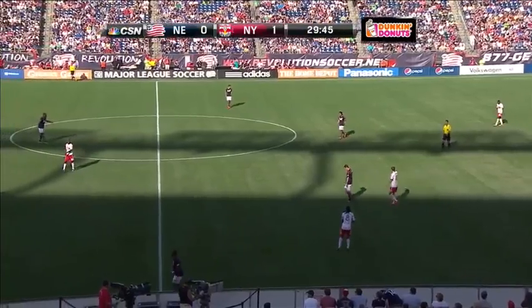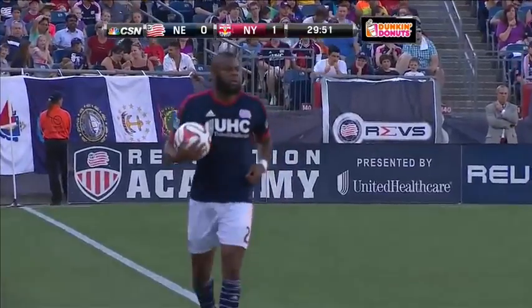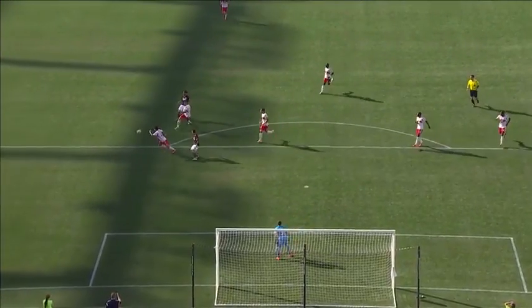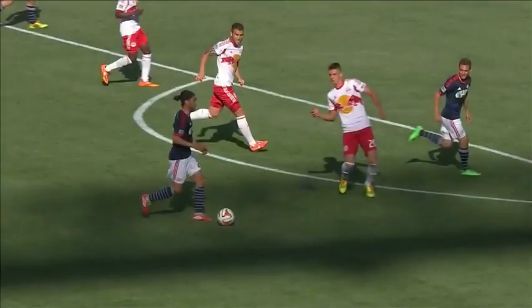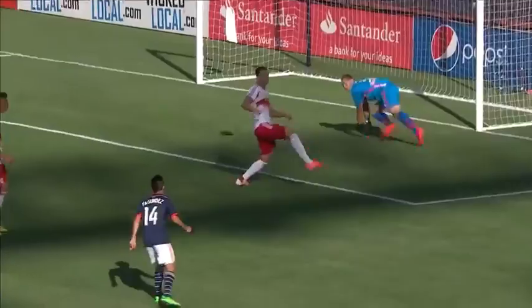Fantastic ball movement by New England Revolution. Nobody following up, unfortunately. Robles has just parried a couple of shots. Very, very powerful shots coming in. Here it is, just on the edge of the box. Ball slipped out to Bunbury. Tons of power. Right at the goalkeeper. He gets down very, very well. As you can see, nobody really going in and trying to follow up.